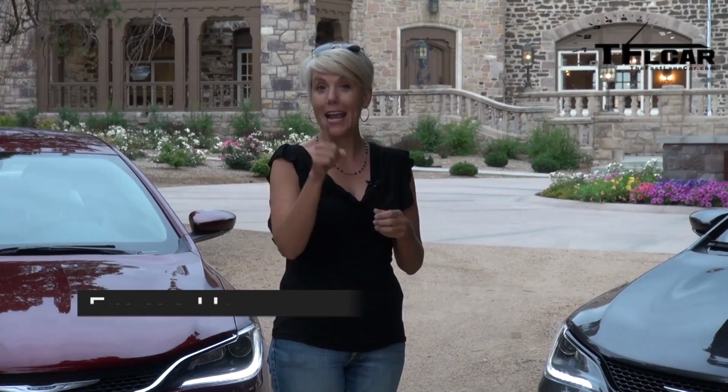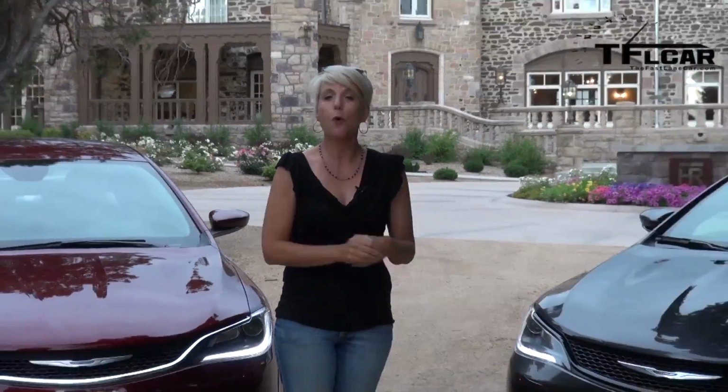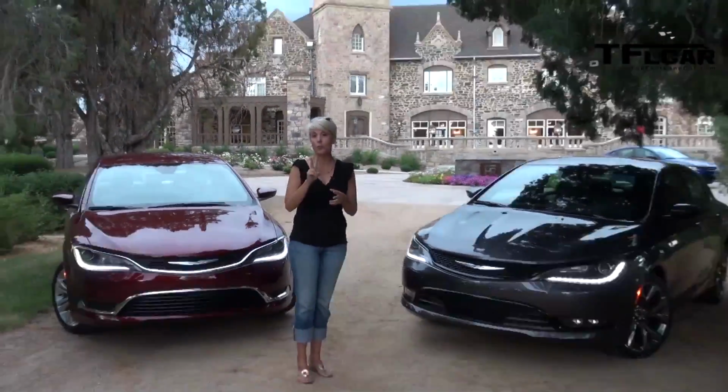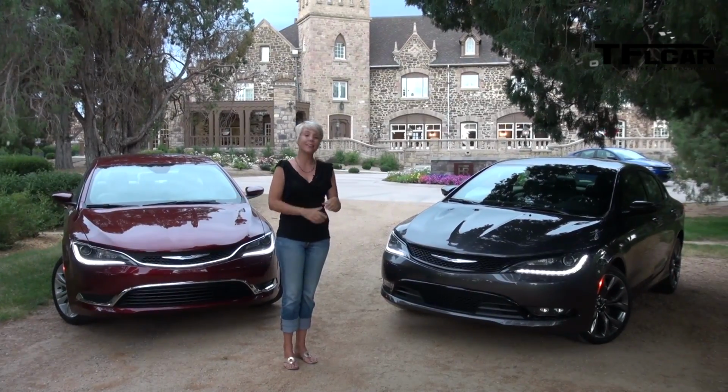I'm here in Colorado at beautiful Highlands Ranch Mansion, and I've got a couple of beauties behind me, and I ain't just talking about the house. Nope, I've got the 2015 Chrysler 200, and I've got it in two different trims. I got the Limited and I got the Sport.